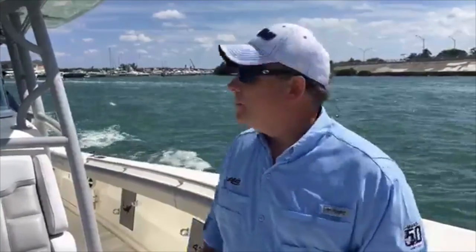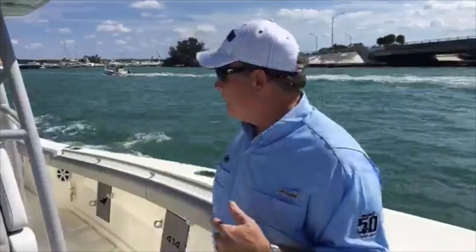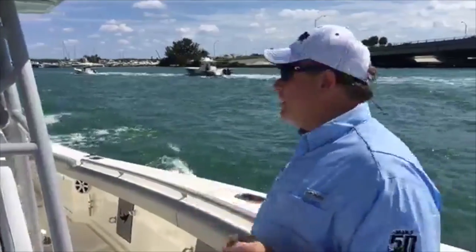The new Mako 414 is our new flagship. Some of you might have remembered that we introduced the 334 last year, and that's a phenomenal boat for us right now. This is a new one. So let's come a little bit further back. I'm going to stop at the helm.